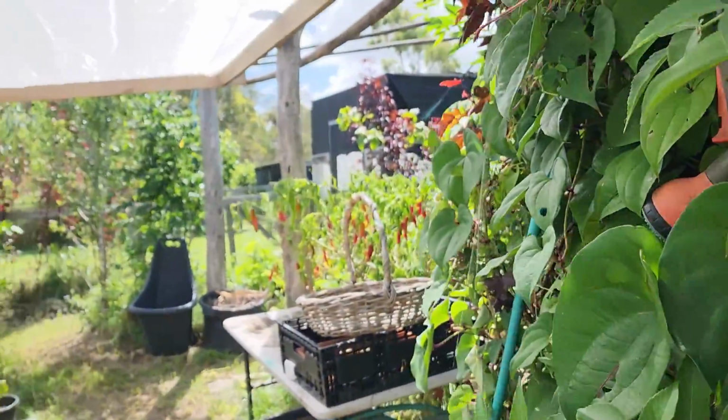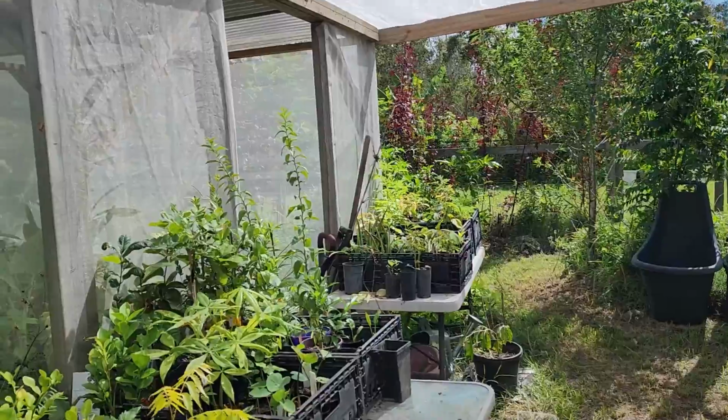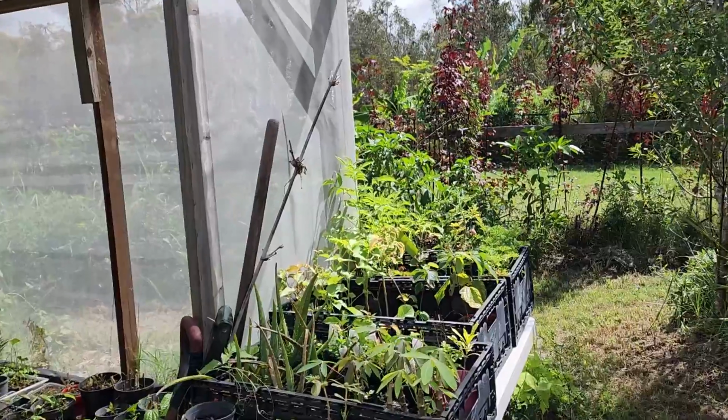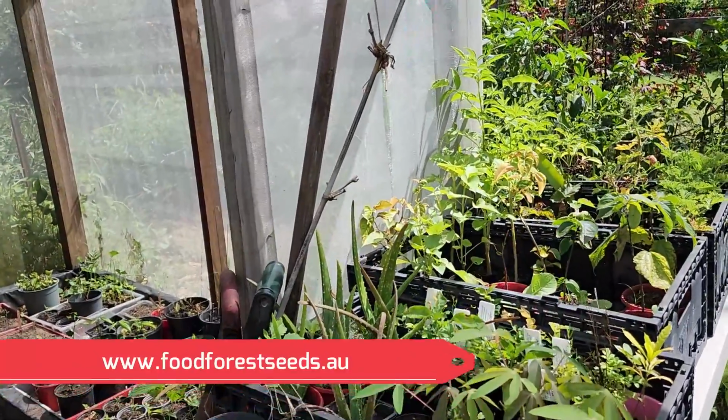This is located just next to my little nursery, where I am propagating and growing all the little cuties for you and for myself, for the food forest and for the online shop.